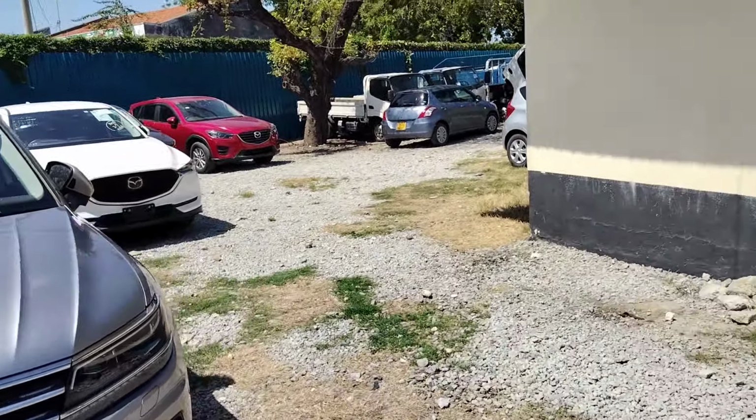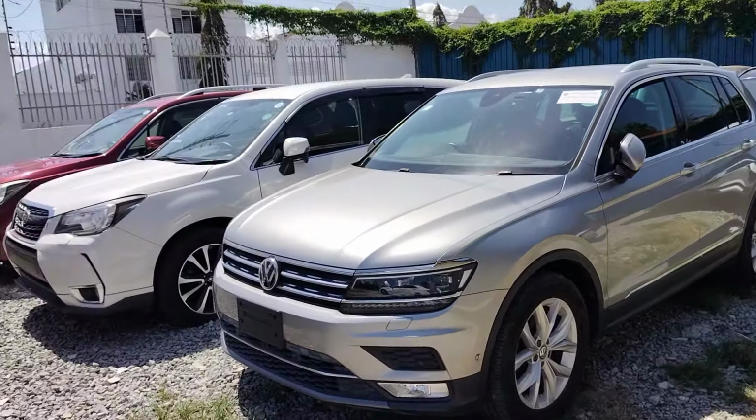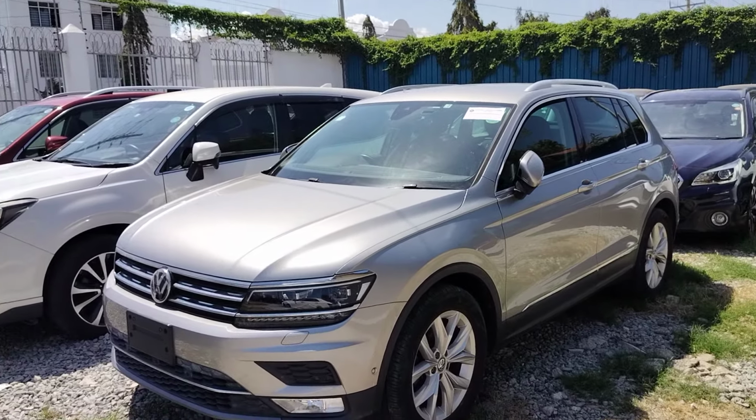Then the interior also is quite good. Infotainment system yake ikiwa in the basic mode is very powerful. I like it. Kako poa kabisa kabisa.